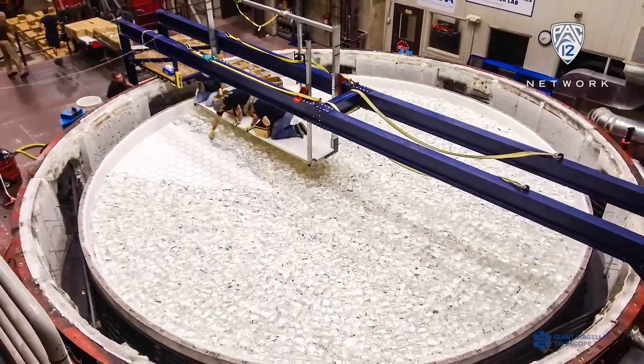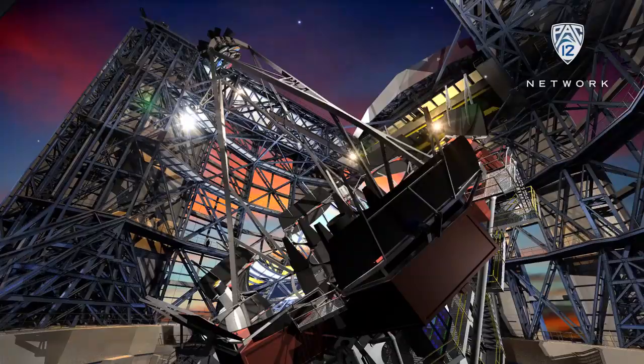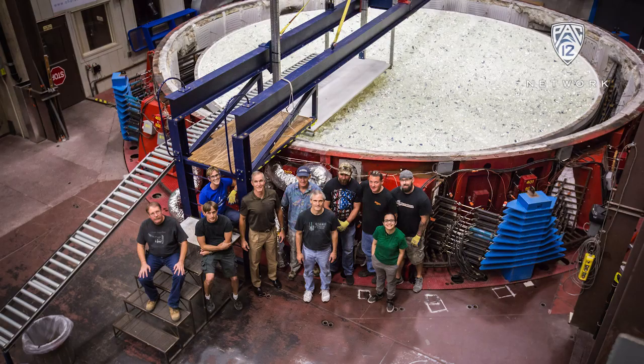Here at the Richard F. Caris Mirror Lab, we produce the world's largest optics for the world's largest telescopes. Founded 40 years ago by Professor Roger Angel, the Mirror Lab is known across the world as the only place that such large mirrors can be made, enabling the search for life on other planets around other stars and the most distant stars in the universe to be studied by our students and our faculty.